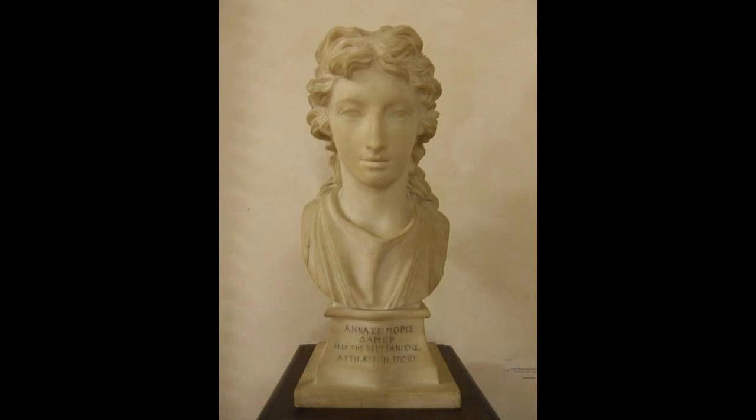A contemporary wrote, "The singularities of Mrs. Damer are remarkable. She wears a man's hat and shoes, and a jacket also like a man's. Thus she walks about the fields with a hooking stick."